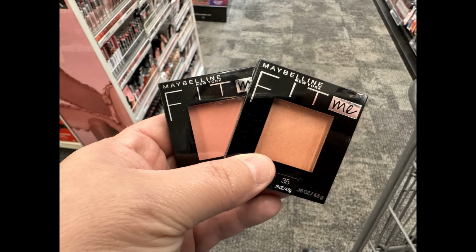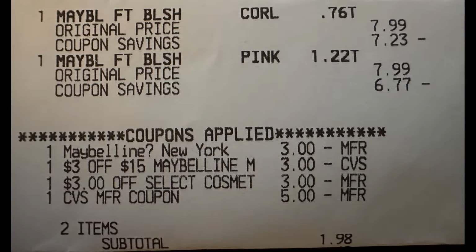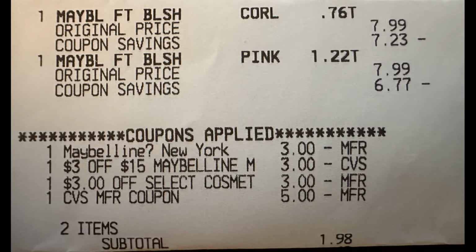That is going to bring my total down to $6.98. I'll get that $5 extra buck back, making both of them $1.98 or just 99 cents each. And then here is my receipt for the Maybelline Cosmetics. So they both rang up correctly.